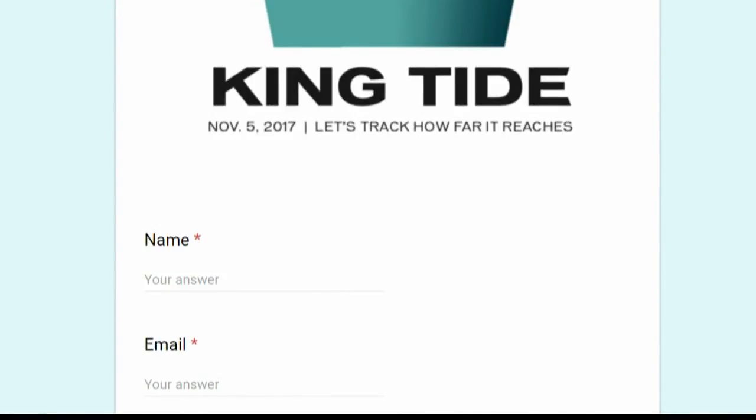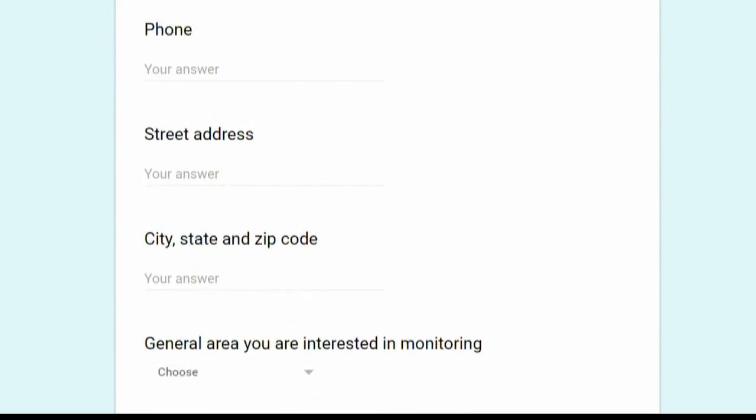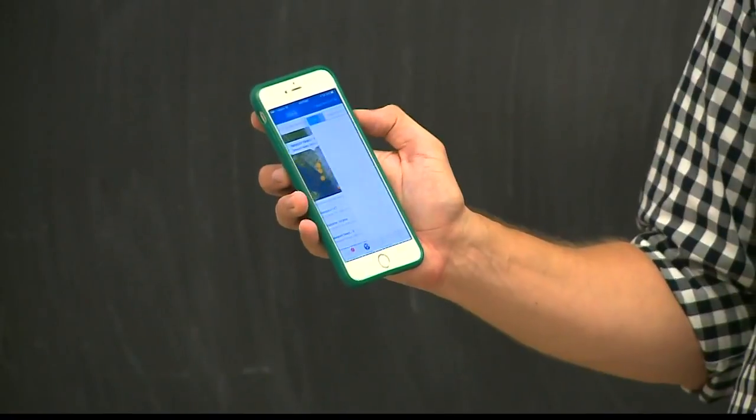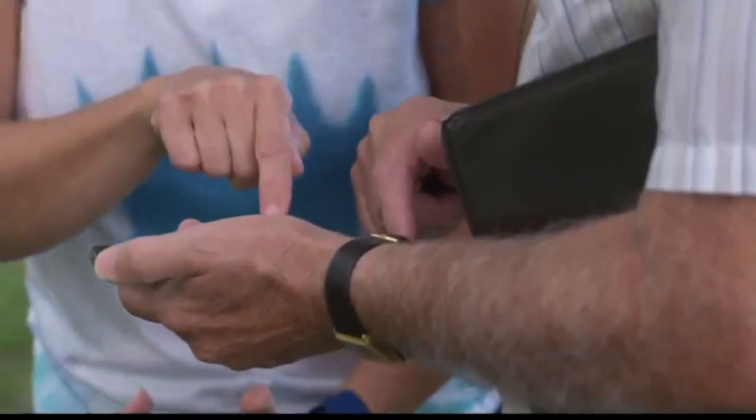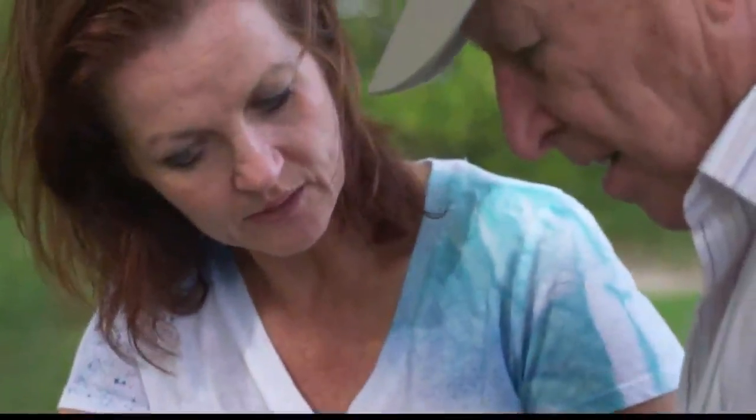It may not produce a massive amount of flooding without some added rainfall or winds, but even if that doesn't happen, that still allows us to collect specifically what the highest tide of the year looks like. They need people across the area to sign up for a king tide region group. Then download the app and attend a training session to learn how to use it. Then on November 5th, track the high tide where you are.